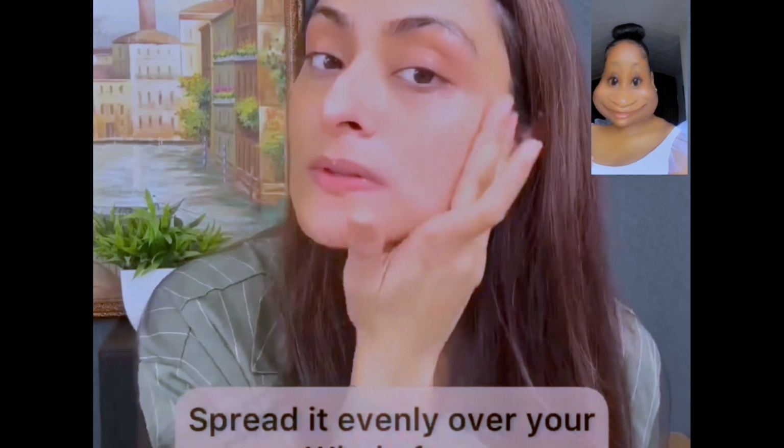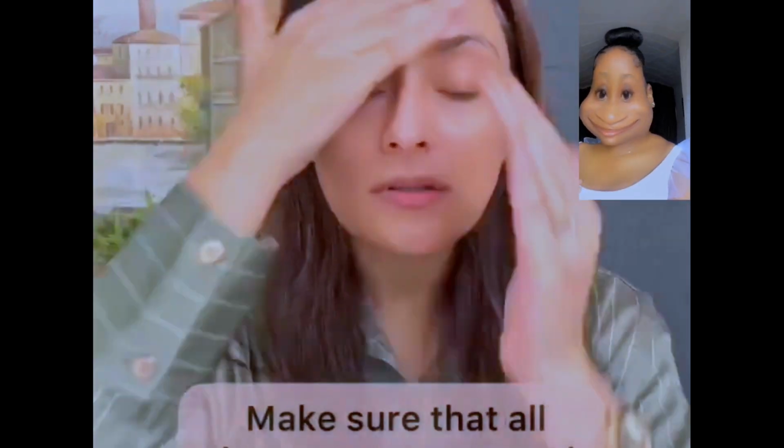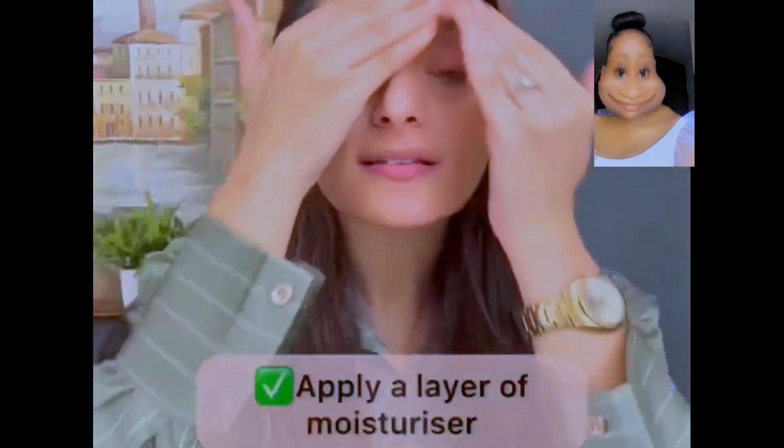And then go ahead and spread this cream evenly over your whole face, making sure that all the areas are covered. Do not massage it, you'll only irritate. Over this, you can then apply a layer of moisturizer.